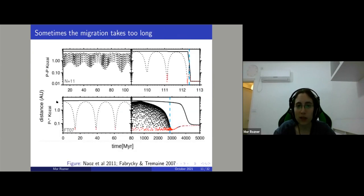Okay, so back to hot Jupiters. So it seems that I've already told you what the problem is, how to form hot or warm Jupiters, and what the solution is to form them via tidal migration, for example. So what will the rest of my talk be about?